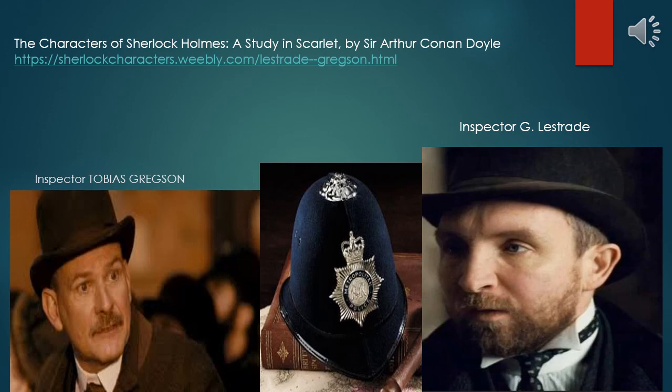Unlike Lestrade, Gregson overlooks the little gray areas of the law. In The Adventure of the Greek Interpreter, he overlooks Holmes breaking a window in order to enter a premises. The life of Mycroft Holmes, fellow lodger, is saved by this minor criminal act.